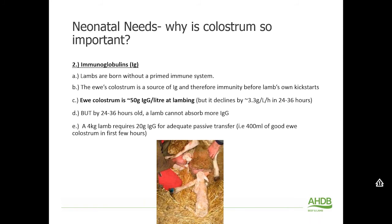Now, whilst that clock is not ticking quite as quickly as the brown fat one, it's often the solution that we get that colostrum in there quickly to achieve both of those aims. And they do need reasonable amounts of colostrum as well. So whilst the quality of the colostrum is going to be driven by ewe body condition score, etc., the quantity of colostrum is also going to be met by that as well.